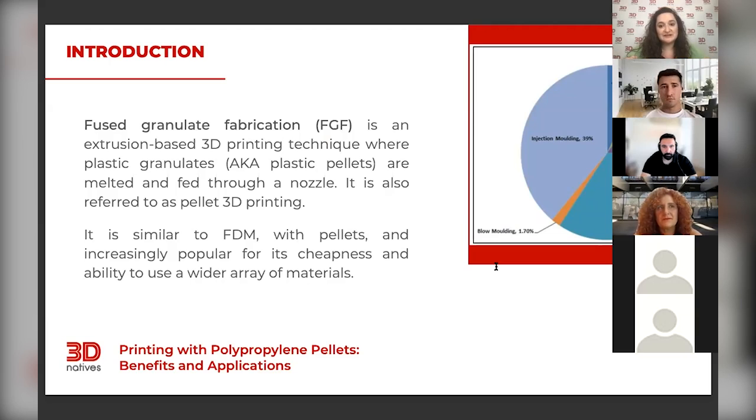And actually, if you see in the graph below, where we are really interested today is polypropylene, or PP. Currently, polypropylene is one of the most used materials in industry, but it has been slow to adopt in AM. You can see it's mostly used in other methods. That's what the graph is showing, but with FGF, that is no longer an issue. If we could move to the next slide.